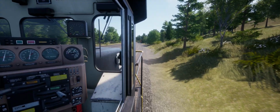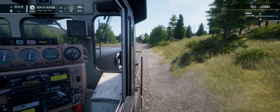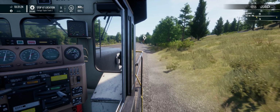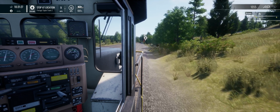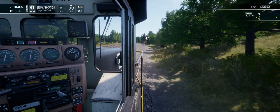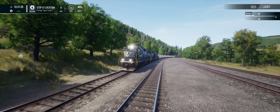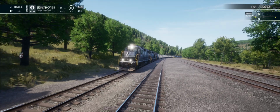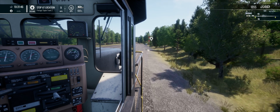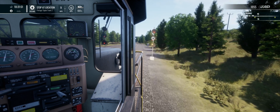So we probably have a clear signal ahead, but it doesn't look like it. It looks like it's still... No, it's just turned yellow. And once we cross that signal, we can get back up to 45 again. It's flashing. 45.79. Clear to proceed. We're 6.3 miles away from our next stop, so let's get over there.